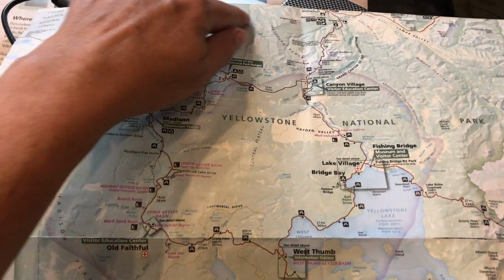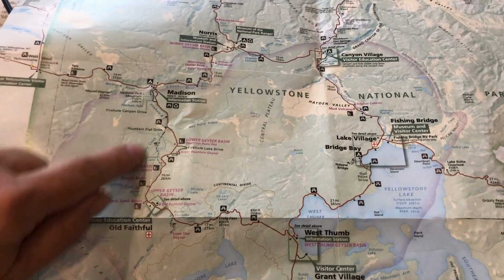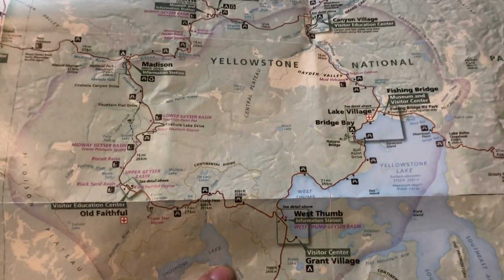Yellowstone's kind of like this big circle. Last year we kind of did this area. So this year we're doing down here with the waterfalls and stuff.